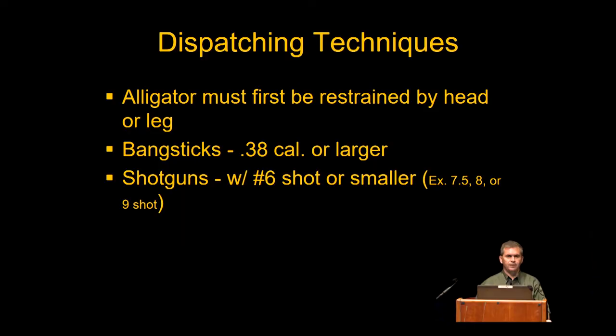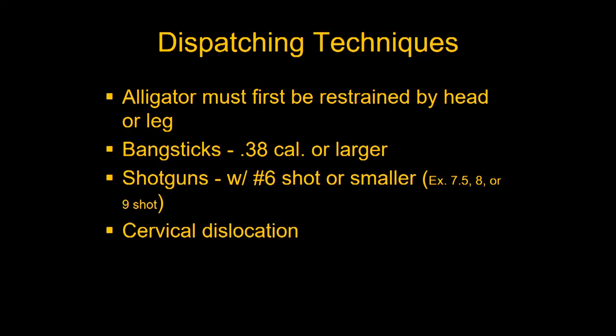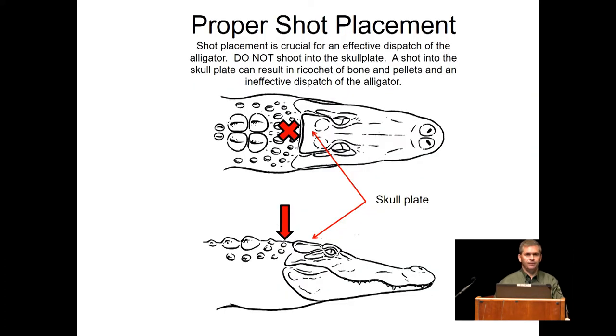Now, with that in mind, some of you may be hunting in the area of municipal city limits. If that is the case, there may be regulations or laws against you discharging firearms within that waterway within municipal city limits. For that reason, you're also allowed one other source of dispatching, and that is a cervical dislocation. That is simply by using a large knife that will be used to penetrate the spine directly behind the skull plate and the first cervical atlas bone.